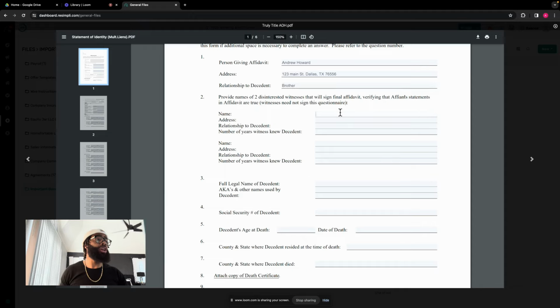All right, so you want to put the witness's name, John Doe. You want to put their full address, and I'm just going to copy and paste this address, okay? The relationship to the decedent, I'll put family friend. Again, guys, make sure you're filling in every line, okay? Number of years witness knew decedent.